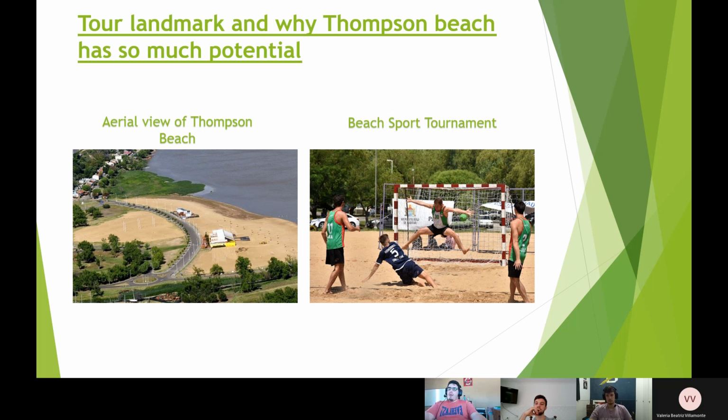This place is Thompson Beach. It is near the Paraná River, and as you can see, it has a lot of space. You have a beach with sand where the children can play while the parents enjoy drinking mate and sunbathing. On this beach, you can play a lot of beach sports.